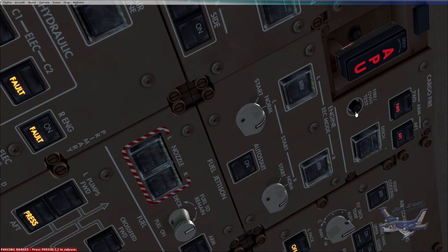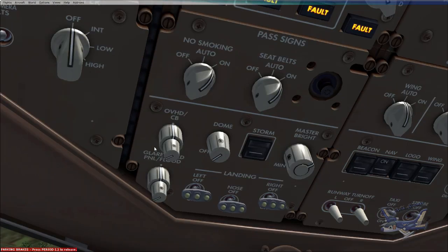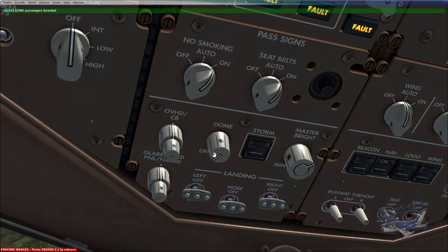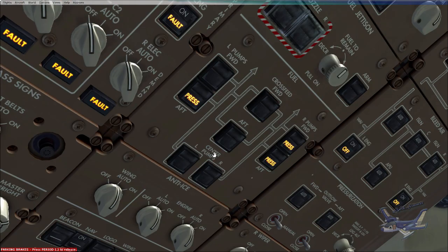And then we do our cargo fire tests. Then we move there to adjust the dome brightness. You notice there it only moves halfway and back.